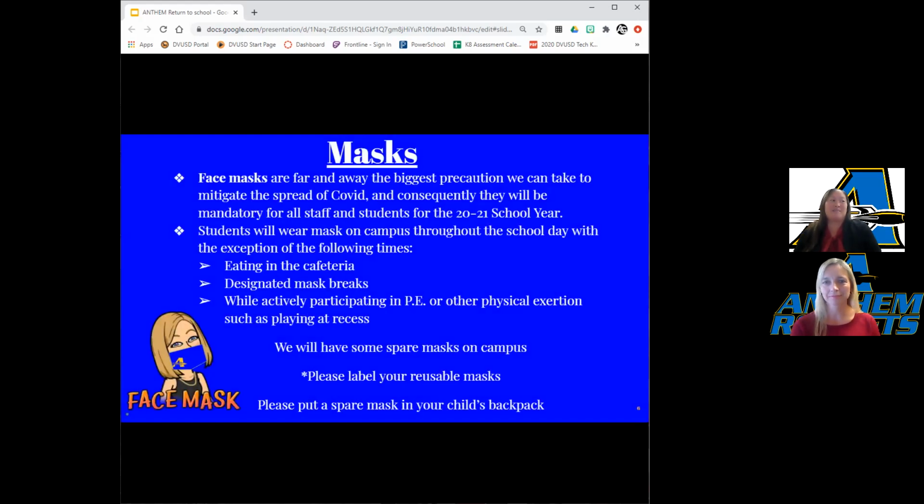One thing we want to talk about are masks. Face masks are the biggest precaution that we can take to mitigate the spread of COVID. So consequently, all of our staff and our students will be wearing masks in the 2021 school year. Students will wear masks on campus throughout the school day, with a few exceptions. Those exceptions are going to be when they eat in the cafeteria or in classrooms, designated mask breaks, and while actively participating in PE or other physical exertion, such as playing at recess.